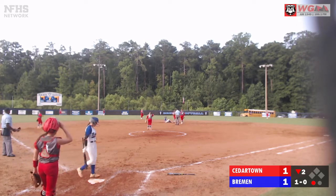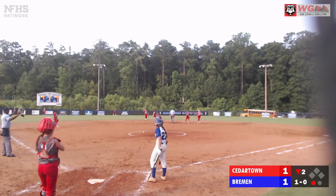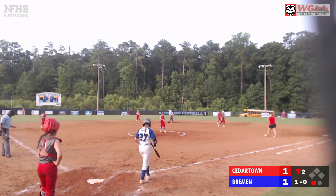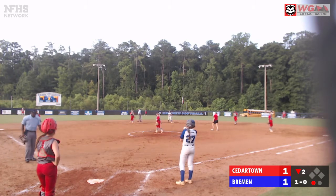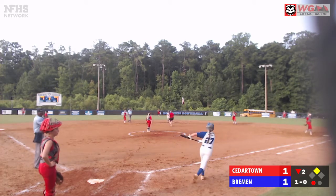Let me tell you something. The throw beat her there, but she couldn't turn around and make the tag in time. She was hoping that she overslid the bag, and she apparently did not, said the field umpire. He called her safe. So that's going to be a double, but a great throw out there from right field to get it in there and make it a close play.